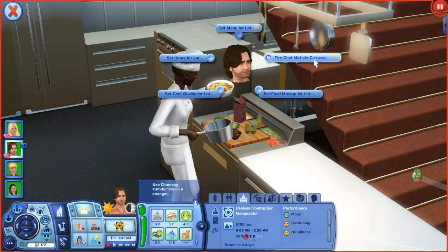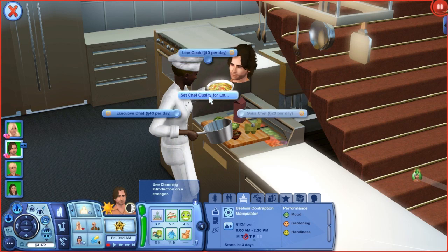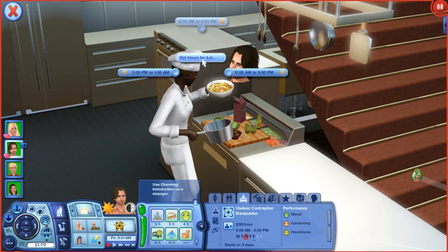You can also fire your chef if you think your chef sucks. You can also set the food markup for the lot. You can make it really cheap, or super duper expensive. It's whatever you want to do. You can also set the quality for the chef: a sous chef, line cook, or executive chef. I think depending on what chef quality they are, that's the kind of food you're going to get, like good quality, great quality, or shitty quality. Excuse my French, but you know what I'm saying. You can also set the hours for the venue, so like 8 a.m. to 6 p.m., 11 a.m.